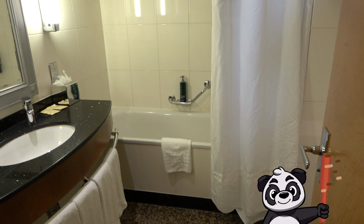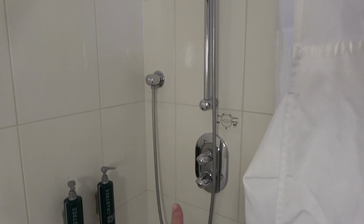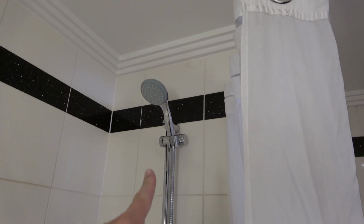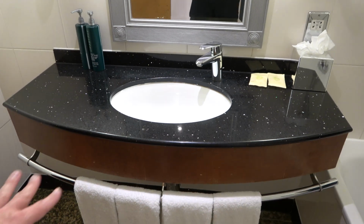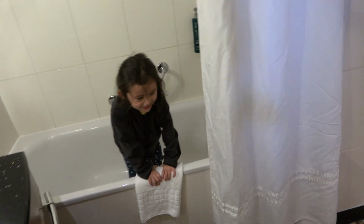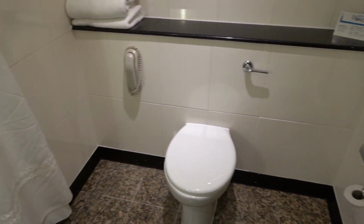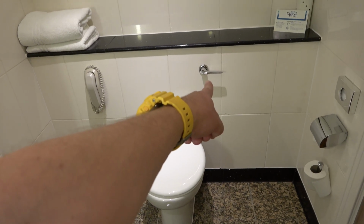This is now the bathroom. It has a big soaking tub. Well, at least I should say a deep tub. And then over here for the shower, it has a nice handheld shower, so you can take that off to get nice and clean. Crabtree common soaps. We've got the sink right over here. Big sink on it. Big mirror. The princess is doing her dance in the bathtub. And then finally, the toilet right back here with the big flusher on the wall.